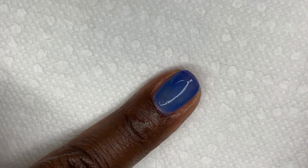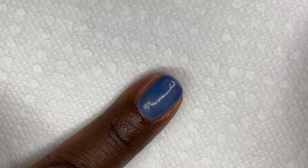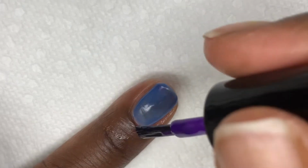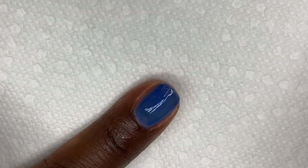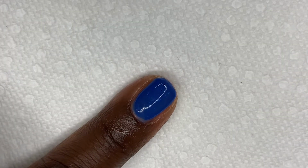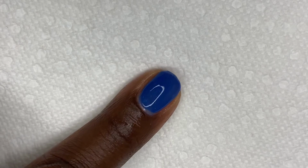Okay, so that is your second coat. And I can see that it's changing color. Every time I go under my LED light to dry, it gets more blue. So we're gonna apply this last coat. Beautiful shade. So we're gonna go ahead and apply that on all the nails and give you guys a top coat, and I'll be right back.